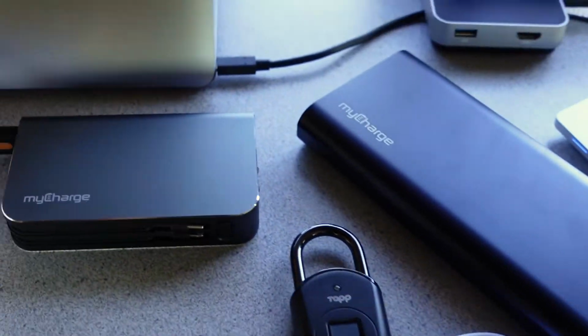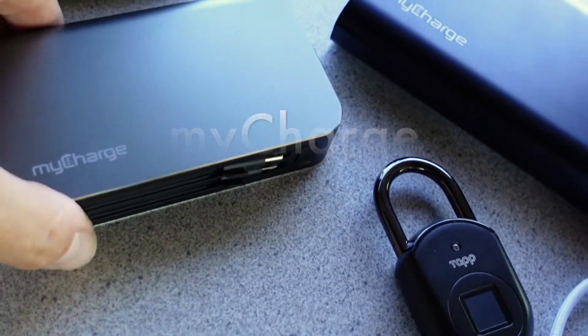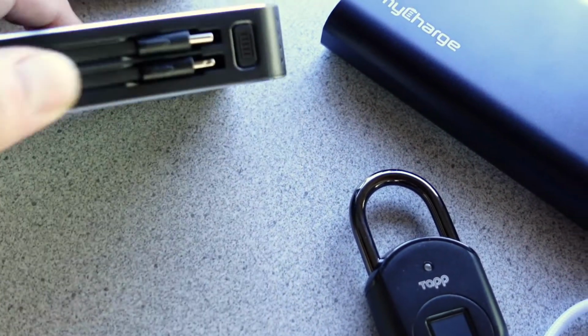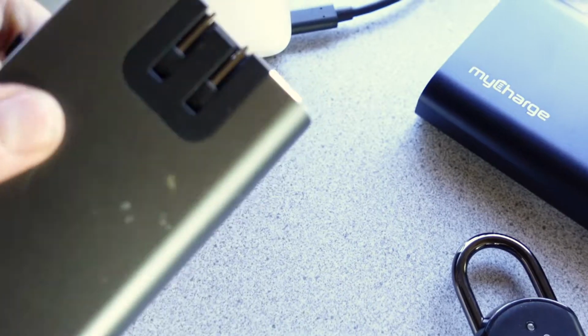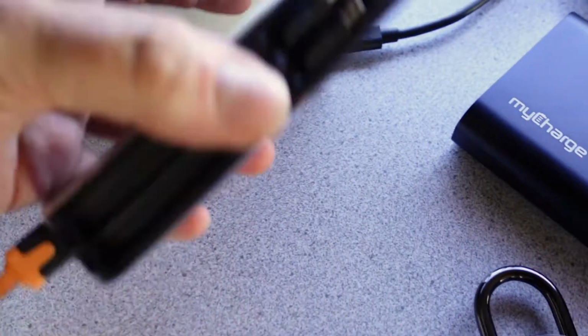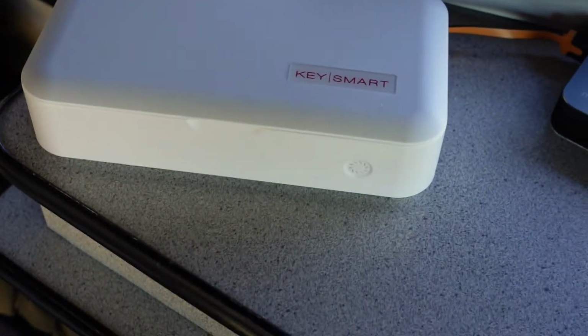But there's more. The myCharge Hub Turbo here is very cool as well. It's about 10,000 milliamp hour. It's got USB-C and Lightning cables built in. But best of all, you can plug it directly into the wall if you need to and charge the entire battery pack in here. Right now it's connected via USB micro to this really great thing.